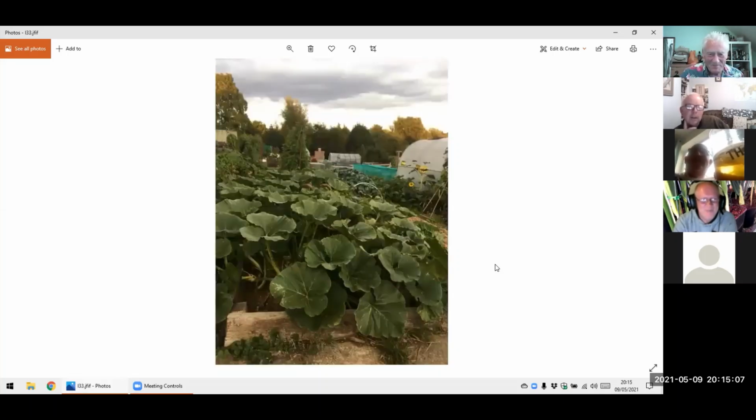Next picture, Mick. And that was my giant squash, took over my plot. It went absolutely ballistic. What I did, I planted it in some duck muck and some chicken muck, and that was it. It went mad. And I'm going to try again this year with pumpkins. I've got some pumpkins growing.